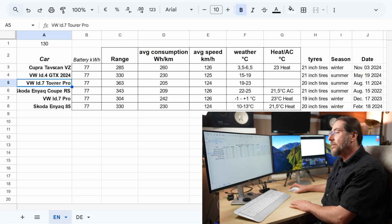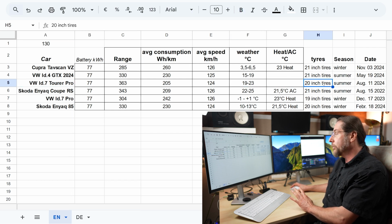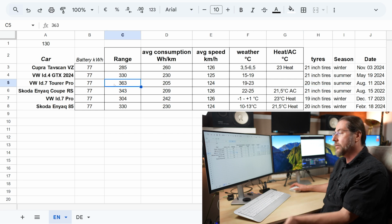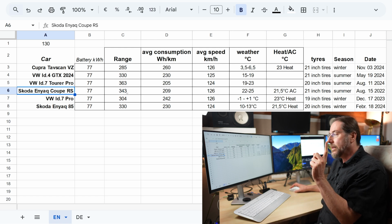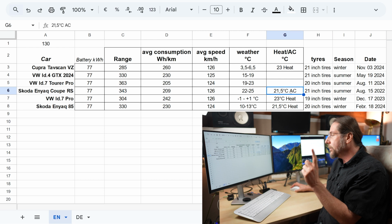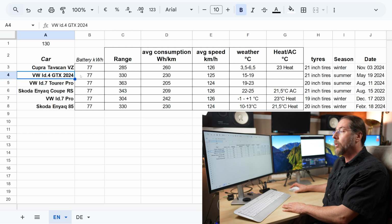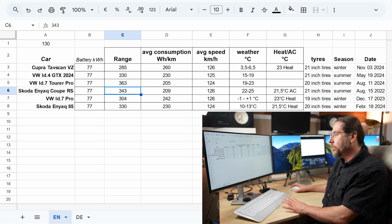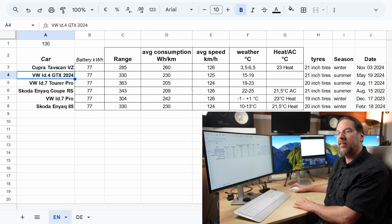Let's take this. Then ID7 Pro Tourer. I tested this with 19 to 23 degrees, but with 20-inch tires, and this gets 363 kilometers. That's amazing. I tested a Skoda Enyaq Coupe RS, that's with the old motors, but a lot of power. Also in the summer with AC, with 21-inch wheels and summer tires. Again, 343 kilometers. That's more than the ID4 GTX, but it was a bit warmer. And the consumption is significantly lower, even though it didn't have the efficient motor in the rear, the APP 550. This is with the old motors, 150 kilowatt in the rear, and I think 70 kilowatt in the front, if I'm not mistaken, back in the day in the RS.